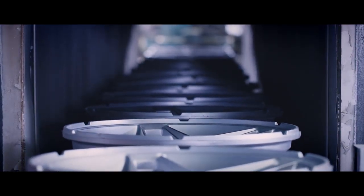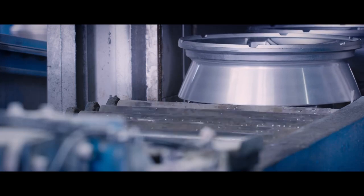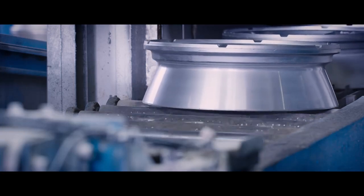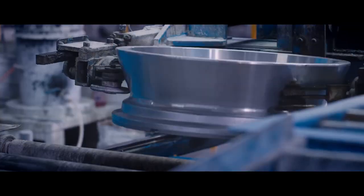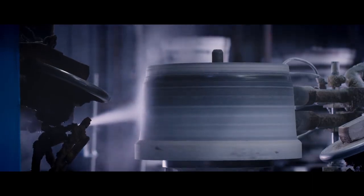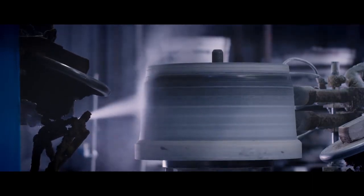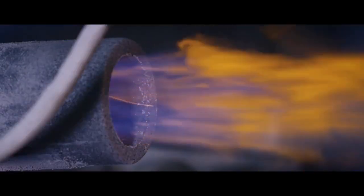To prepare for flow forming, the castings are loaded onto a conveyor that takes them through a preheat oven. The mandrel is pre-sprayed with a release agent to ease the removal of the flow-formed wheel once complete. Each casting is placed on the preheated mandrel, which is shaped to the rim barrel profile.